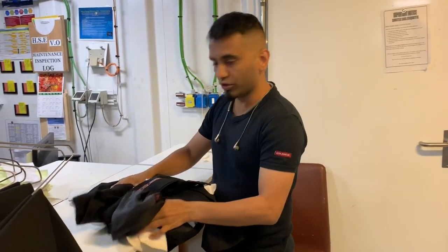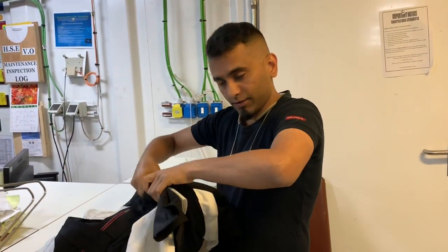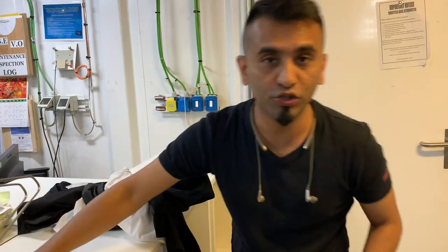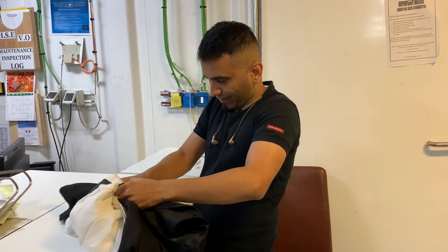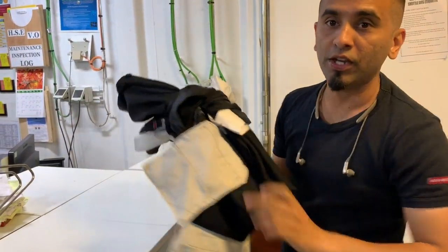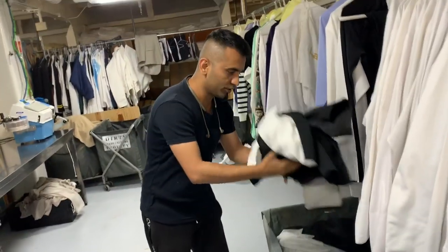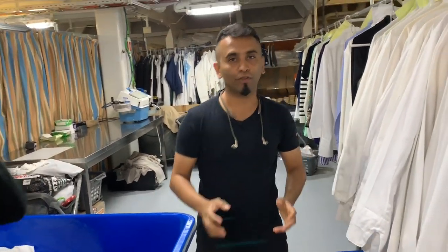Well, guys, once you have written the name, all you need to do is tie this nicely. The paper which you have used, you need to attach it over here. And there's a dirty bucket over here, this one. All you have to do is put it in. So you can come the day after tomorrow, and your clothes will be washed and ready for you. You just need to come here, take your clothes and go back.